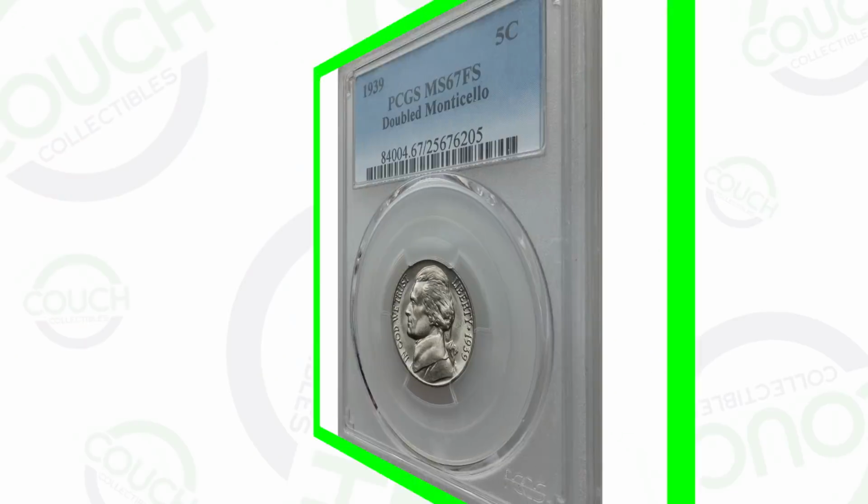Today we're looking at what you can look for in your nickels that can give them a lot of value. So as always, let's just hop into this one.